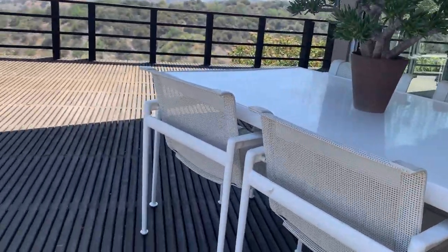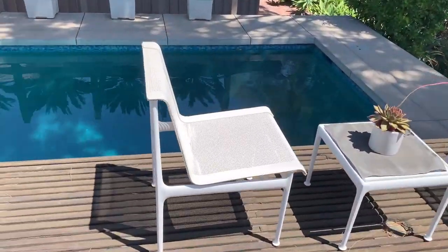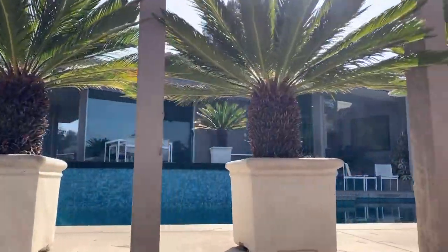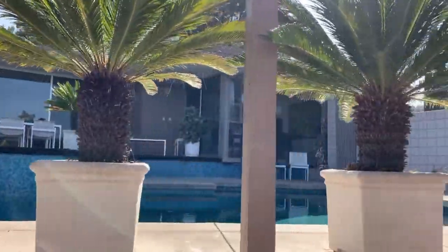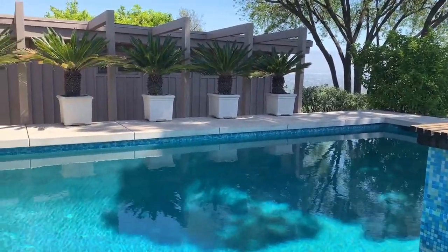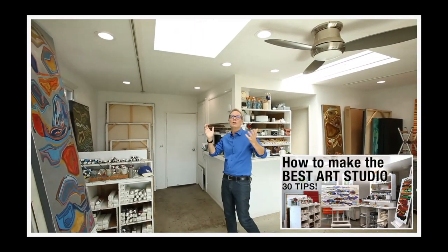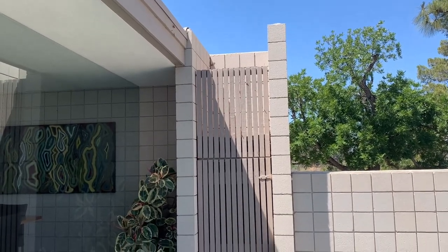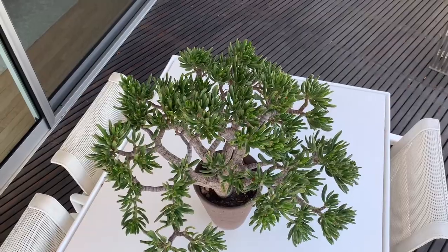This outdoor furniture is by Knoll from the 1966 collection by Richard Schultz. Seven potted sago palms surround the pool. Across the pool is my art studio, which is featured in another video on my YouTube channel. The pool closet makes quite a statement with a vertical board door and surrounding block walls.